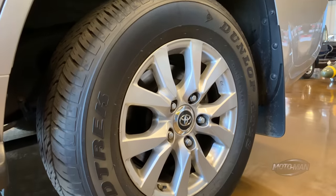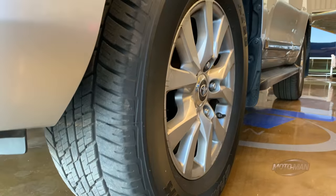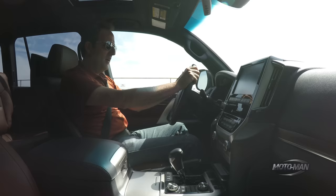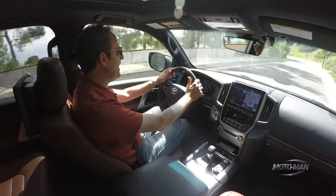Then you have the wheels and tires, 285/60 R18s, the brakes, 13.9-inch diameter rotors in the front, 13.6 in the back. Please do not try this at home. We got a bit of a straight here, and no one behind us, and panic stop.